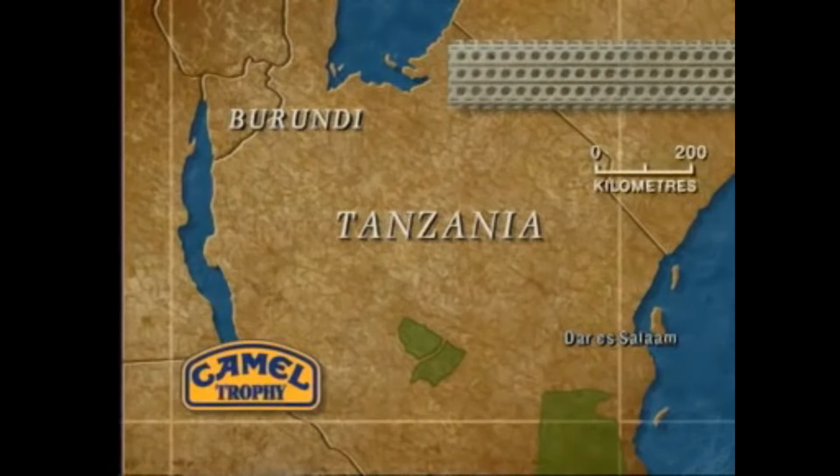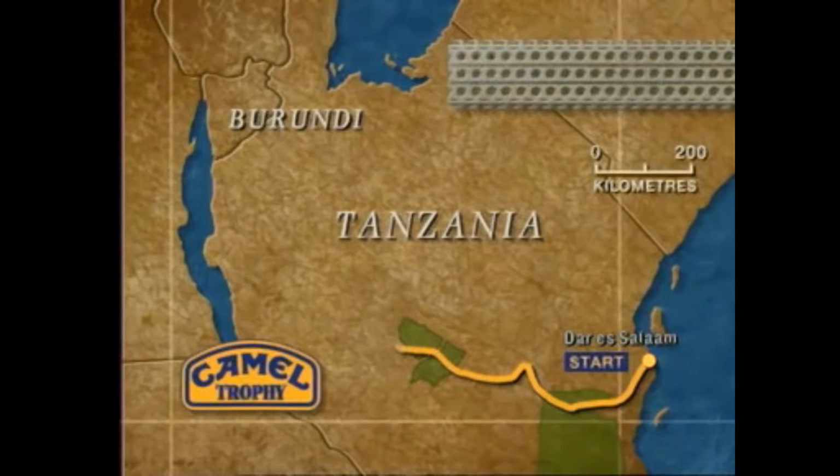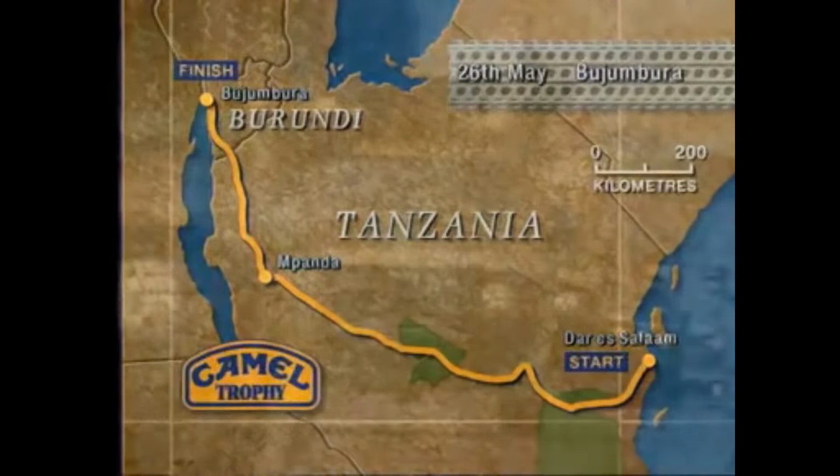Camel Trophy 1991 provided the opportunity for the chosen competitors to drive through the heart of East Africa, abundant with some of Tanzania's most prized wildlife. From Dar es Salaam, the convoy traveled through the Selous Game Reserve, then up to the settlement of Mpanda and along the route taken by British explorer Dr. Livingstone. It is fair to say that during this event, a few learned that they must pay due care and attention to their vehicles at all times.